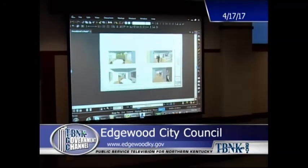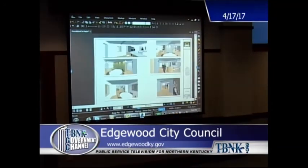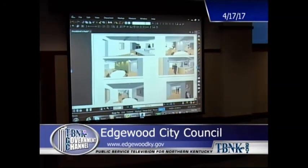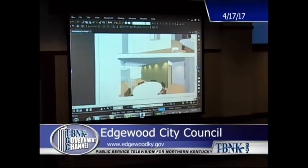We'll go to the next page here. These are images we actually saw last go round. So these are very generic in form, so you're not seeing all the materials on them. But as you come in the door, as you look to the right, that's the two restrooms. And so there will be a nice display wall there where we'll be able to put either History of Edgewood or whatever we want, or it could be a rotating display.